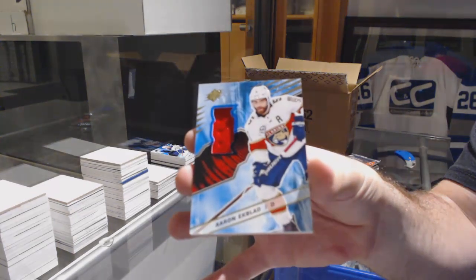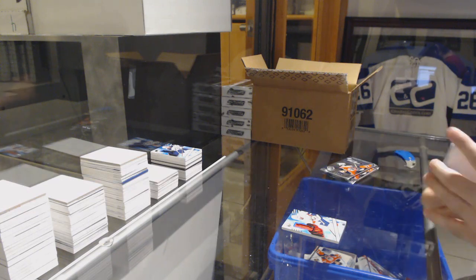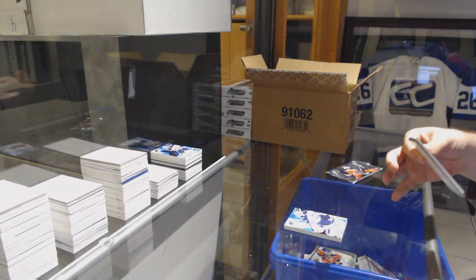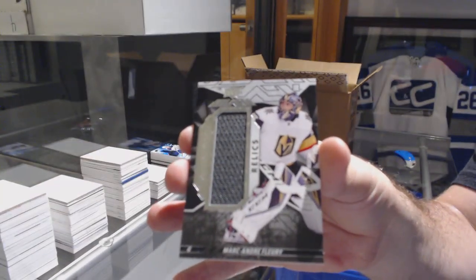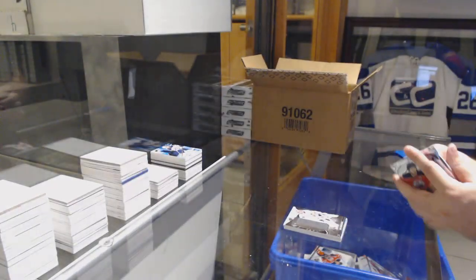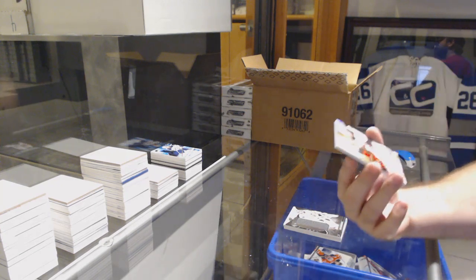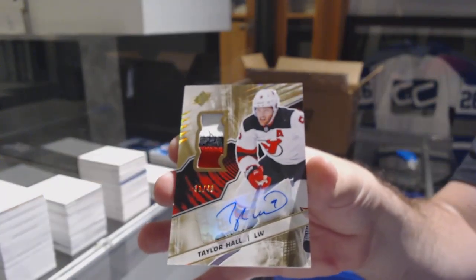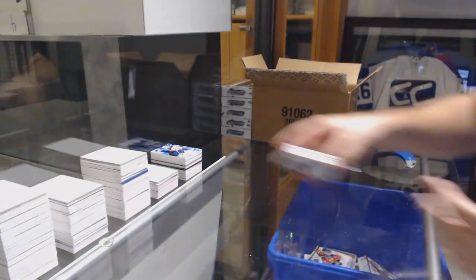For the Panthers, Aaron Ekblad, base jersey. For the Winnipeg Jets, number 299 base, Connor Hellebuyck. Star Trademarks Relics of Marc-Andre Fleury, number 199, for the Golden Knights. Group A, 1 of 1300 for the Gretzky. Nice. And number 249 for the New Jersey Devils, patch auto, Taylor Hall.